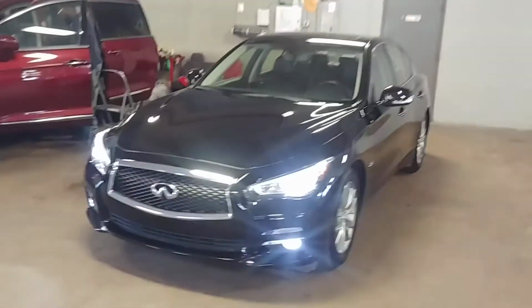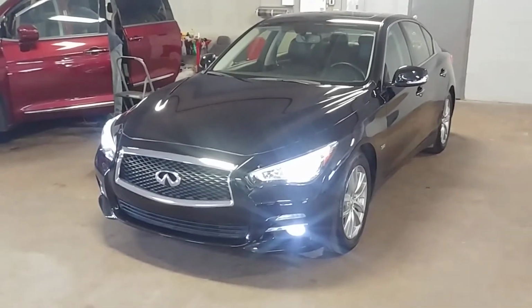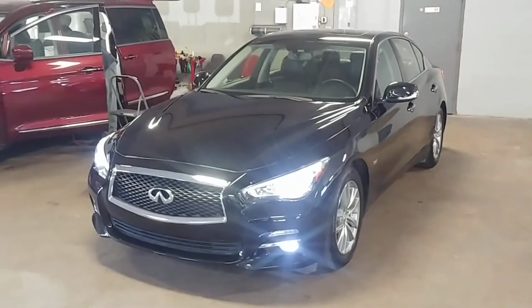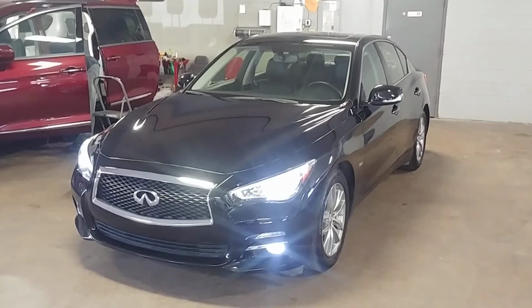Car is on. Folks, once again, a 2017 Infiniti Q50 with 38,000 miles. You guys get any questions, concerns, don't hesitate to ask.